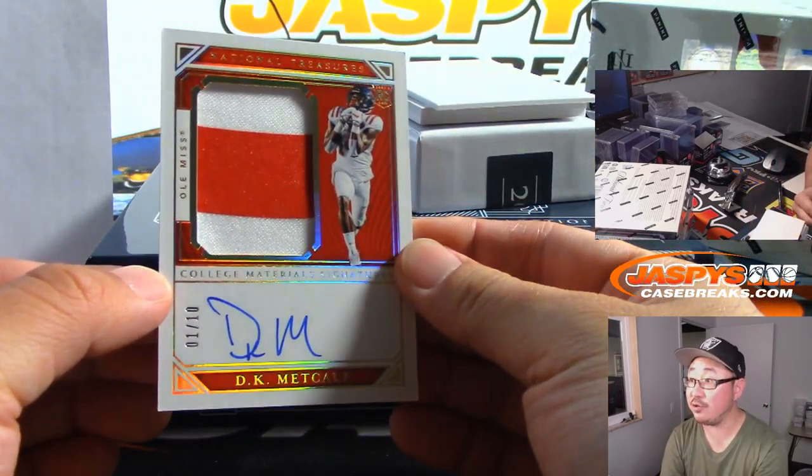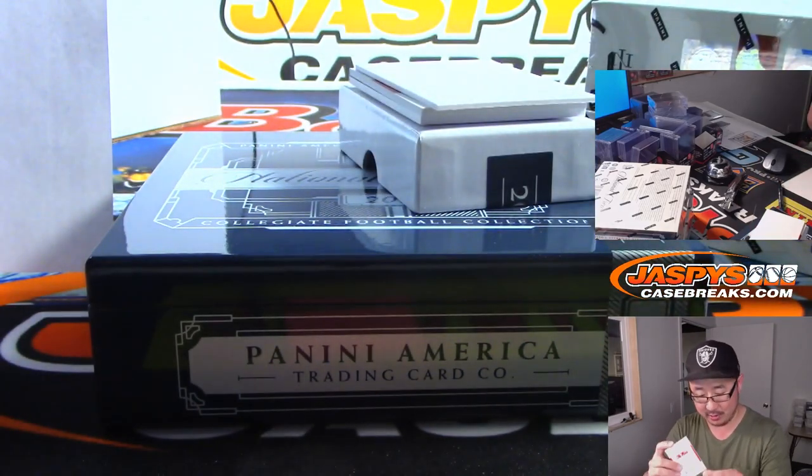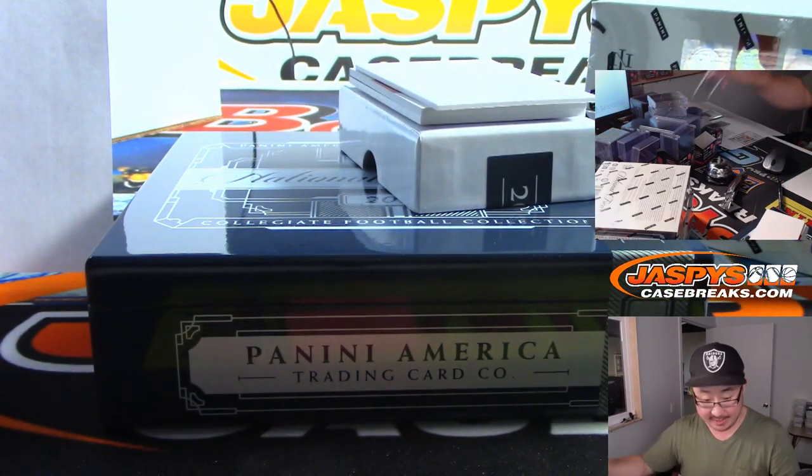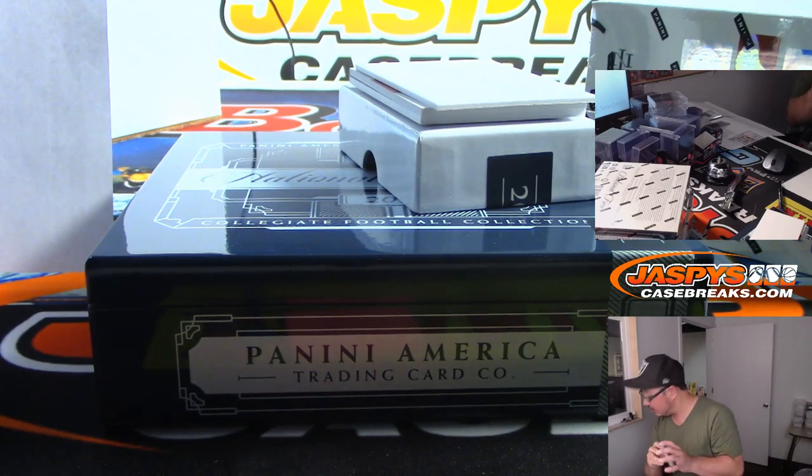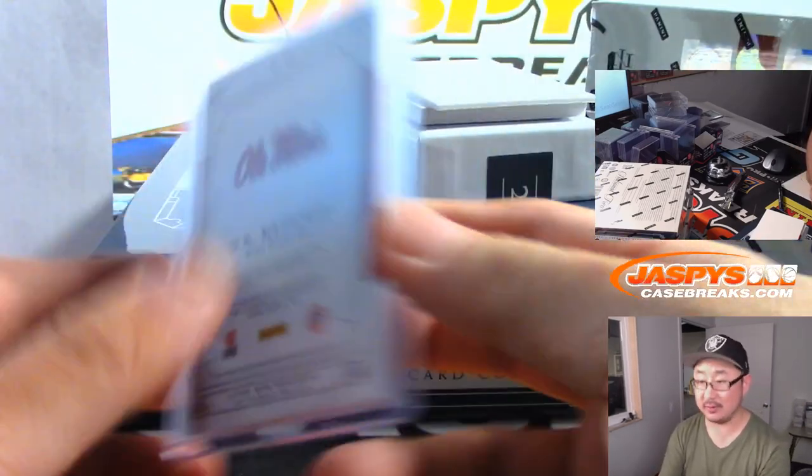DK Metcalf, two-color jersey and autograph. 1 out of 10, nice low number. And that's a number block team. Seattle 1. Daniel Hayes. Nice, Daniel.